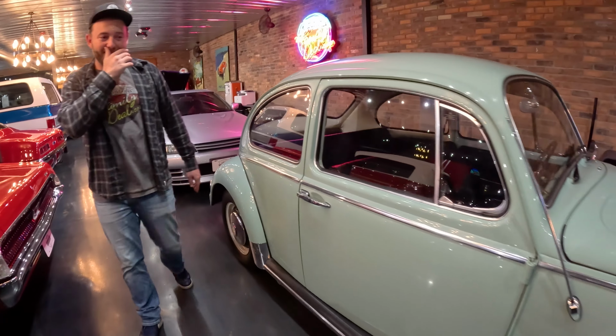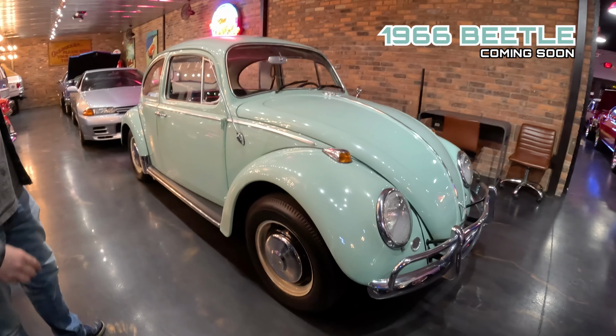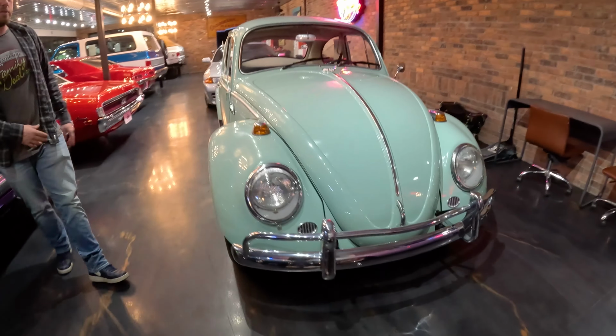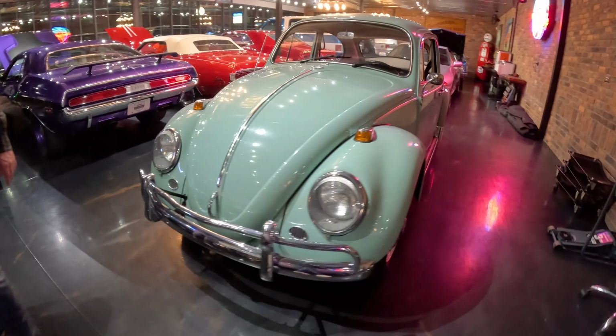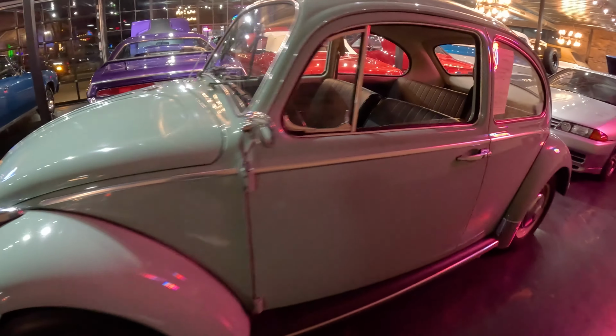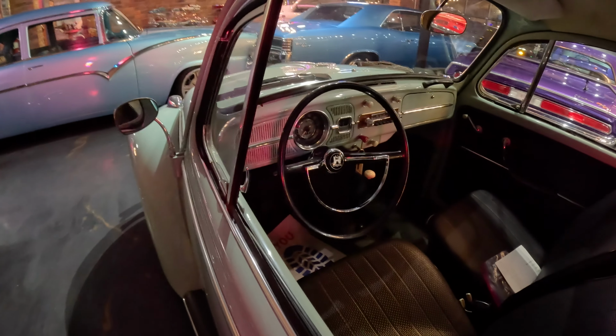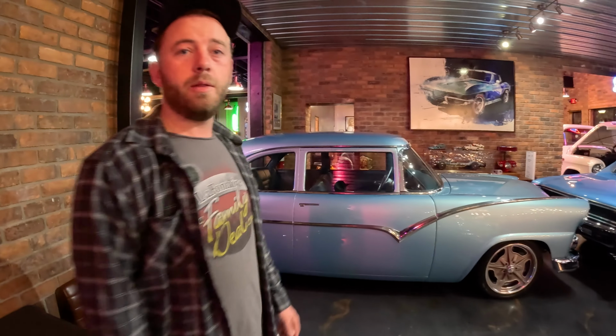This old girl here, 1966 Beetle in Bermuda green. Nice back-to-original restoration. I believe this was only like a 100,000 or 98,000 mile car before it was redone. So it's in very good shape. It's original body. Interior, everything's been recovered. These are always a riot to drive. A lot of fun, not too bad on the wallet, which is good.